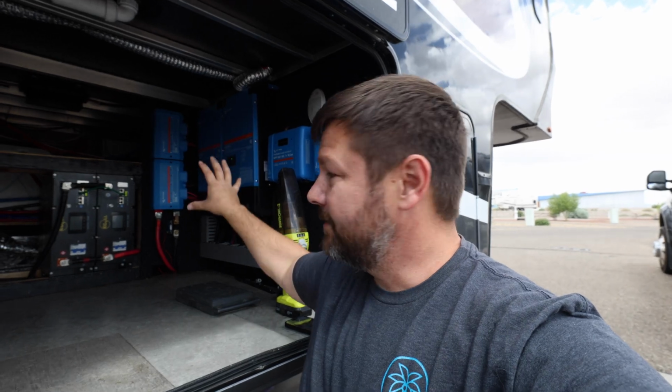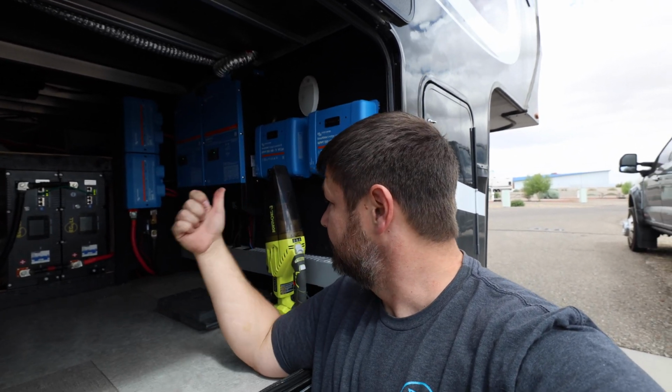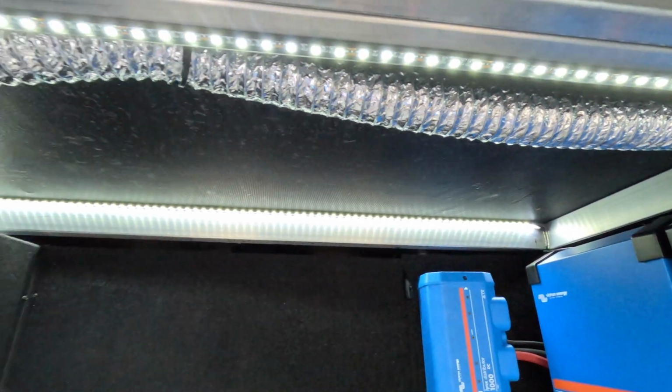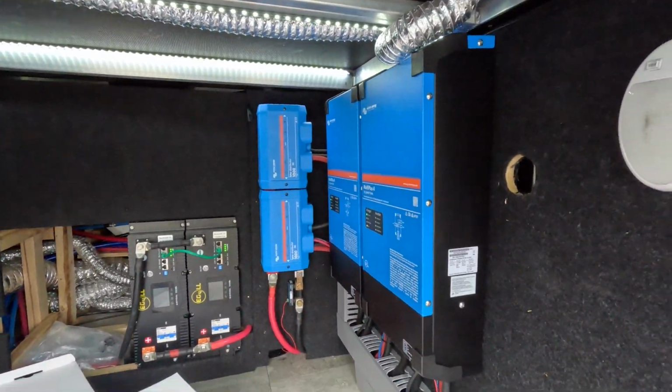Inverters, everything is running good. Right now it's actually inverting because I cut the power to the rig. So we're just running on those 2 batteries right now. Getting ready to run on 4. I added LED lights across the top, and then there's one back here too, kind of facing out the battery. So everything's nice and bright in there.